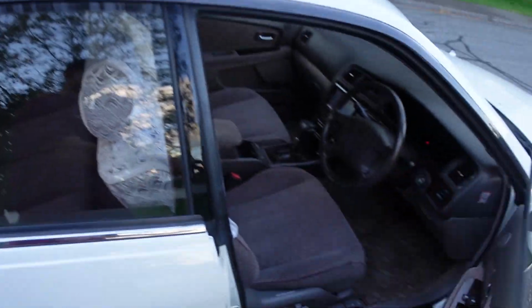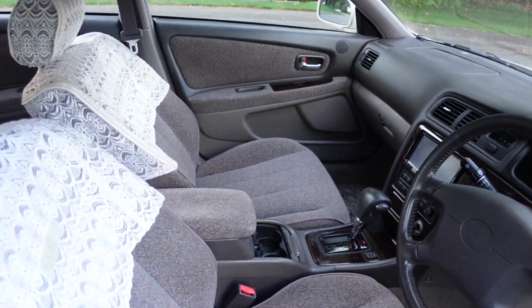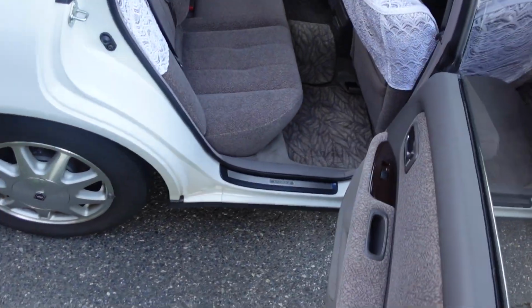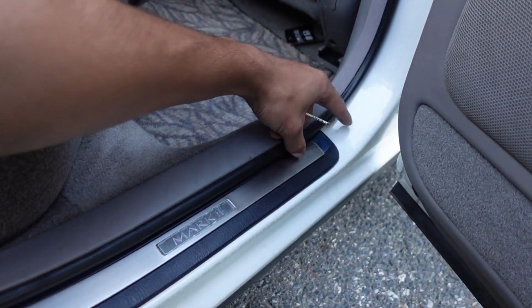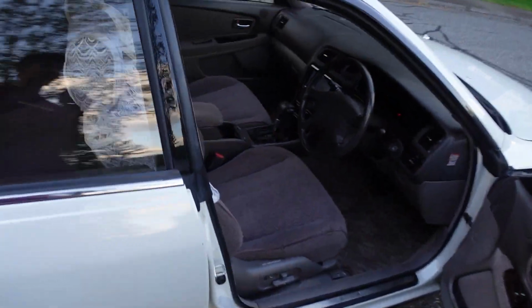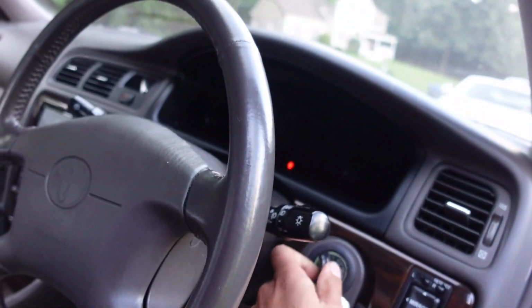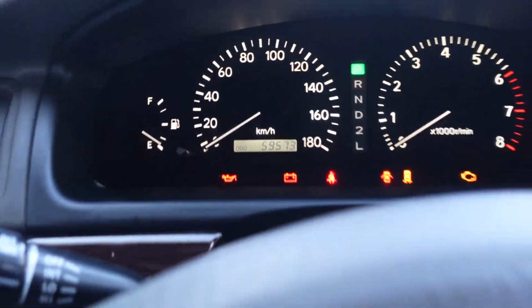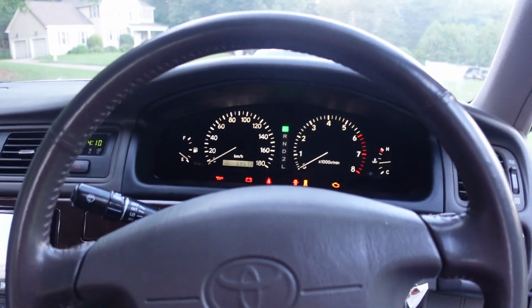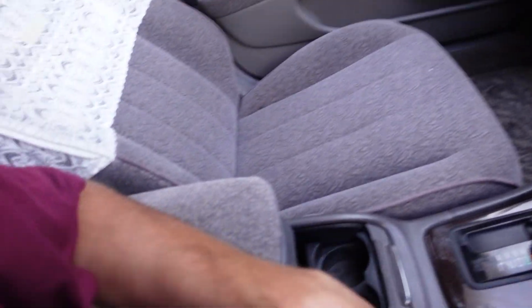Interior, 10 out of 10. Super clean. Still got the factory sticker on the side skirt, or whatever you want to call it. And the best of all, since I can't show you the undercarriage, this kind of speaks for itself. It's got 59,000 kilometers, which is like 32,000 miles. Just brand new.